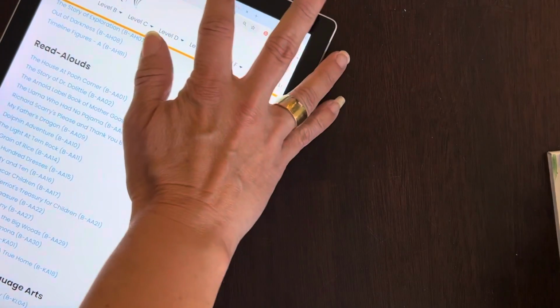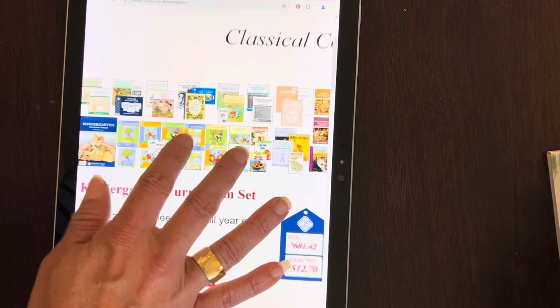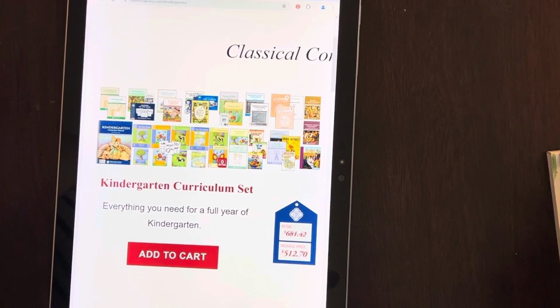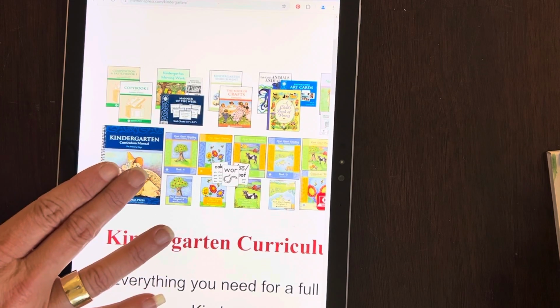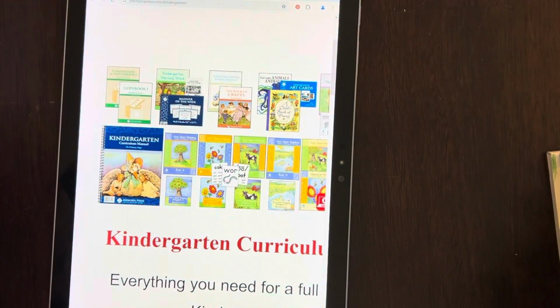Next, I would like to move on to Memoria Press. So I'm going to be showing you the version that's available on the Memoria Press website, because if you go on the charter website, they don't have pictures like this where everything is in the frame. I'm sure that will probably come eventually, but right now it's just individual items listed. So the most important thing for you to get if you're going to be doing Memoria Press Kindergarten is the curriculum manual. Why is that? Because that is your instructor guide. That's going to tell you what you're doing. This is the charter version, so that's why it's a different color.